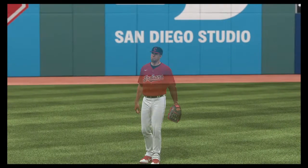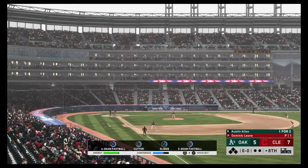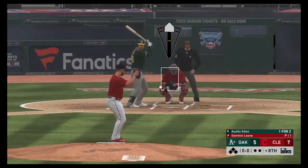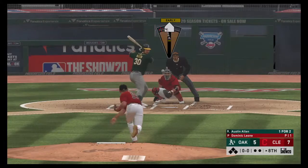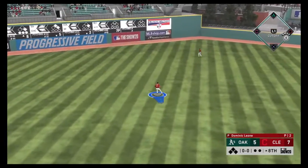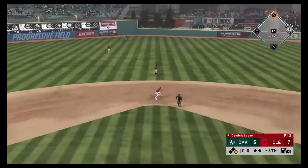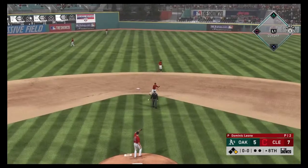Bradley Zimmer will stay in the ballgame now and take over in left field. Now at the plate, Austin Allen. He'll have the first crack at it here as we start inning number 8. Pitch on the way. Here's a swing and a shot back up the middle, and that's in for his second hit of the afternoon. So that puts the leadoff man aboard to get the inning underway.